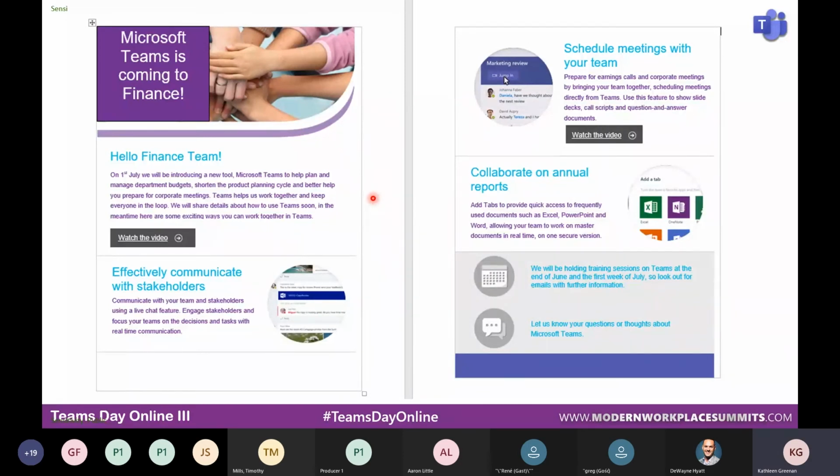And what you can see here is we have 3 key points on here. And we did this for every department in the organization, all the main departments, so HR and sales and legal. And we've said, okay, we're going to communicate 3 benefits of Microsoft Teams. But notice that we don't actually mention the technology. So in here, I've said effectively communicate with your stakeholders, schedule your meetings with your teams, and collaborate on annual reports.